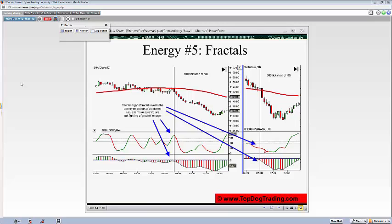Also, by the way, cycle is angling down. So here you got all three: trend, cycle, and momentum. Now, frankly, even if momentum was angling up, I'd still take the trade short, because I don't really care about trend on the longer-term time frame.